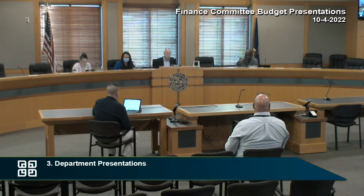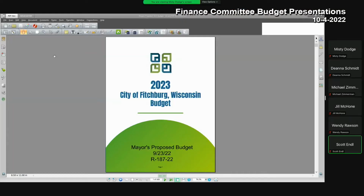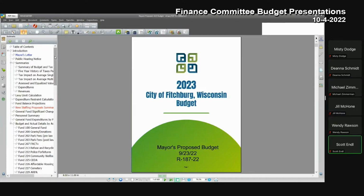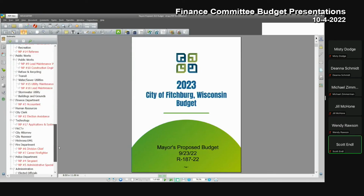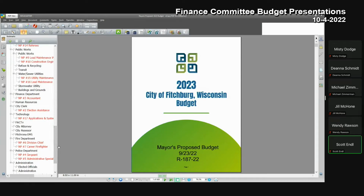So when you have the budget in front of you, the easiest way to navigate through it is to use the bookmarks over here. And so you can see it's got kind of the summary information up top. The mayor's letter is a great place to start, so that's why it's highlighted blue. All of the new staffing information is in red font. So you can see throughout the bookmarks, there's a variety of red fonts to kind of point those out for you.